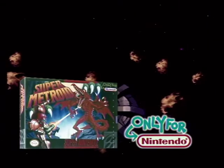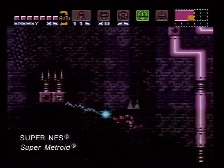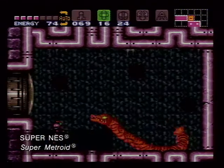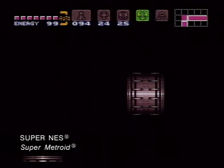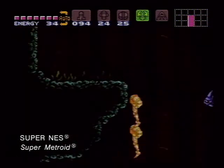Samus is back in Super Metroid for your Super NES. As Space Bounty Hunter Samus, you use unbelievable tools to hunt the space pirates on planet Zebes, where you encounter some of the most vile enemies ever. By securing incredible weapons and special powers along the way, Samus becomes almost invincible.